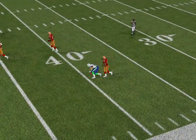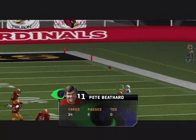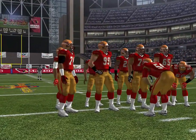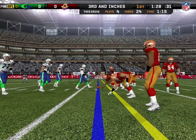Broken up. All he can do is look at his hands and wonder what he did on the coverage. A lot of room to work with. Third and one. Ball on the 36-yard line.